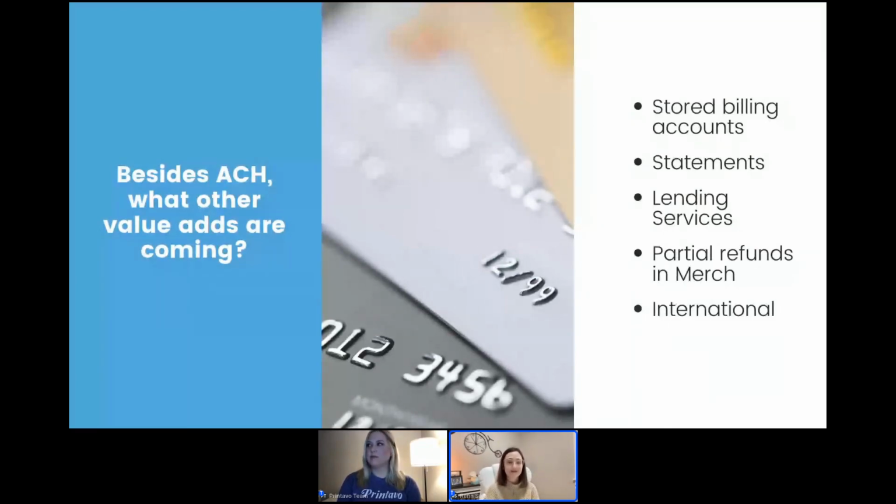We'll also be working on statements. What I mean by that is if you have customers that have multiple invoices that they like to pay at once, right now in the system, I'm sure you're aware you have to go and pay each one individually. Statements would allow you to group all of those outstanding balances due and make a one-time payment on those in one step, as opposed to the multiple invoices as it is today.